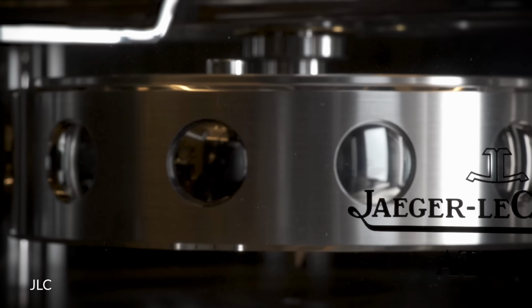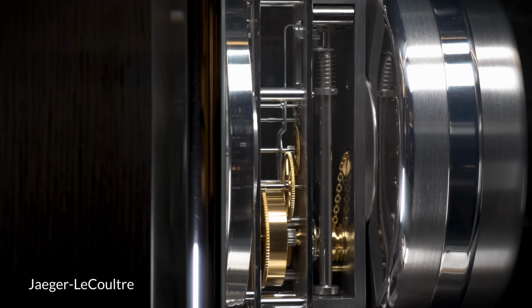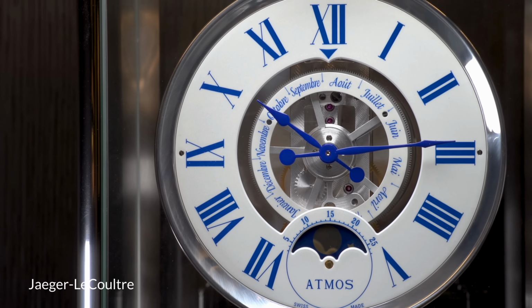With most desk clocks, you need to wind them with a key, like how you'd wind your watch with a crown. But that's not how the Atmos works. These are powered by tiny changes in air temperature, and a difference of just 1 degree warmer or cooler is enough to power the clock for 2 days.